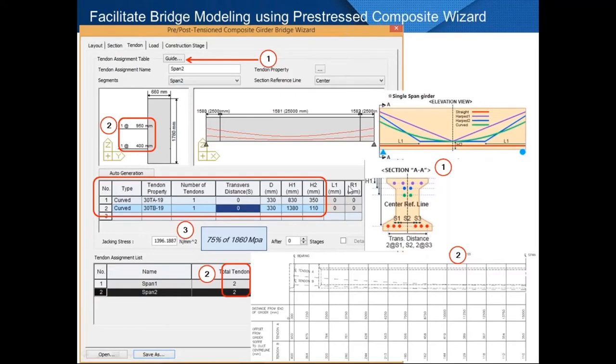Okay, we are using a post tension with a parabolic profile. So over here, we have to choose the curve type and choose appropriate tendon properties, assign the correct number of them, and define the profile through the dimensions D, H1, and H2 to be consistent with the drawings that we've shown here. And as I mentioned before, in order to optimize the design, we have to stress it to 75% of the UTS, which is equal to approximately 1,400 MPa. And then next step, I will show you how to define the tendon properties over here.